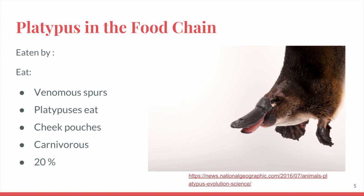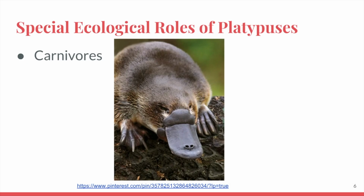After they find these animals, they store them in their cheek pouches to eat later, and they have a carnivorous diet, and they also eat around 20% of their body weight every day. They're carnivores, so they maintain the population of species lower in the food chain by attacking their prey.